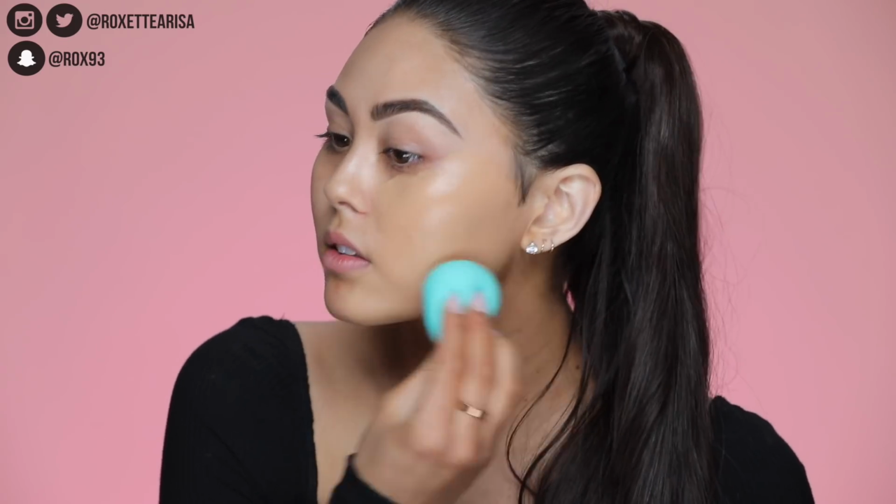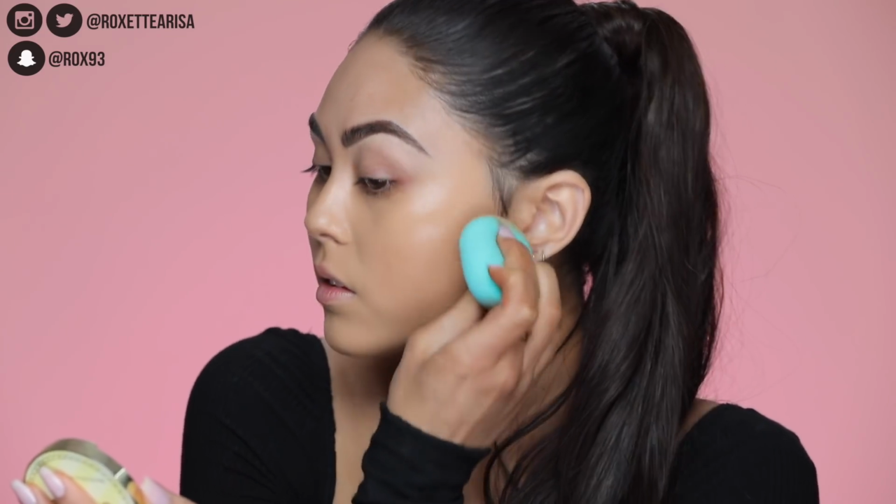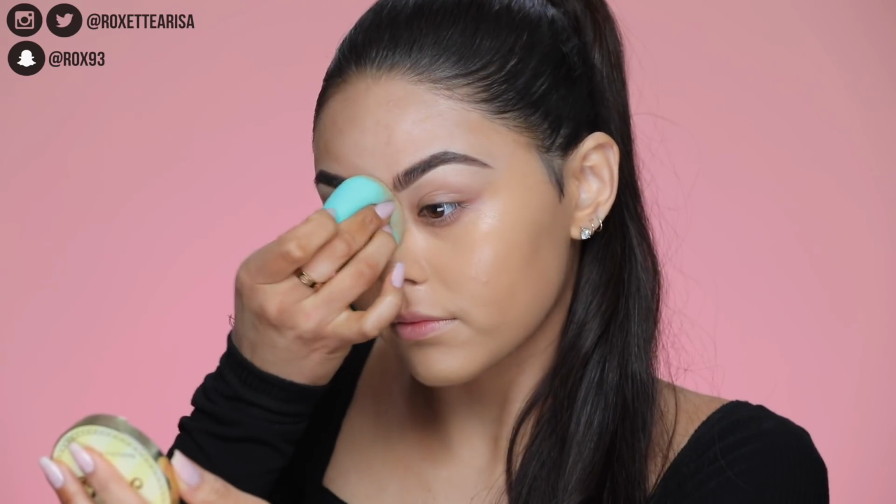I have been obsessed with this Too Faced Born This Way foundation. It's been so nice because it has more of a mattified finish, but it has a really nice breathable coverage. It is pretty full coverage, honestly, but it doesn't feel like you have a bunch of foundation caked onto your face. Alrighty, and then we're just gonna go ahead and brighten up this under eye area.